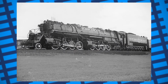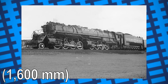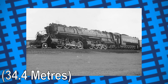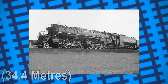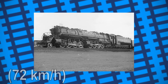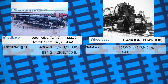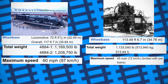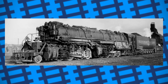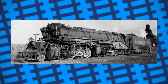The first engine arrived in 1941, boasting 5'3" driving wheels, 4 cylinders, a total wheelbase of 113 feet, weight of 315 tons, a tractive effort of 140,000 pounds, and a top speed of 45 miles an hour. As a comparison, while not as large, heavy, or as fast as a Big Boy, these new engines could certainly overpower them.